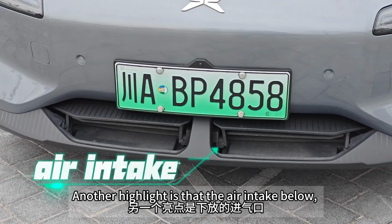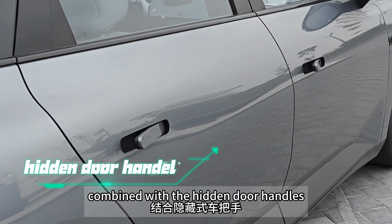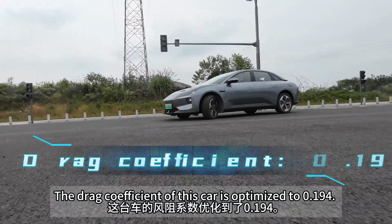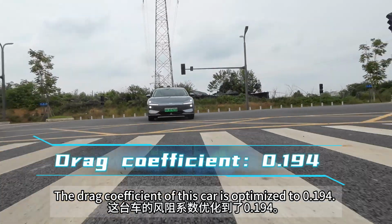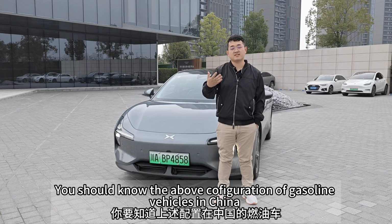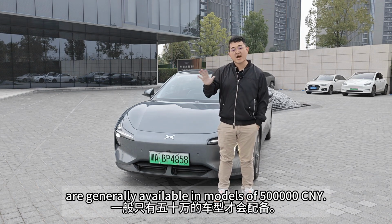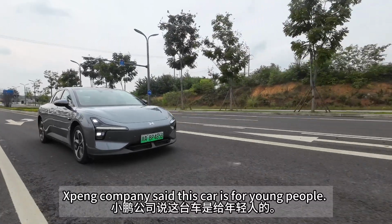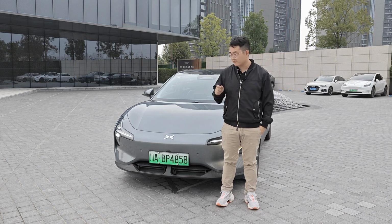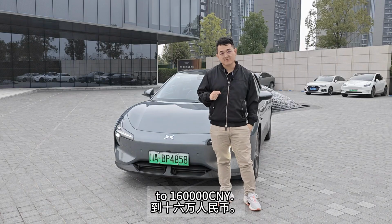Another highlight is that the air intake below can be opened electrically. Combined with the hidden door handles and the design of the small camera on the C-pillar, the drag coefficient of this car is optimized to 0.194, and it's also a fastback model. You should know the above conclusion for gasoline vehicles in China is generally available in models of 500,000 Chinese yuan. Xpeng company said this car is for young people. Well, it's better to say I want to kill my competitors. Well, this car sells from 120,000 Chinese yuan to 160,000 Chinese yuan.